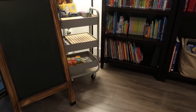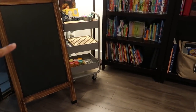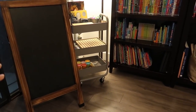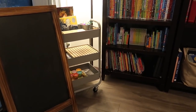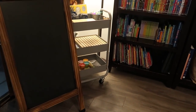Over here we have Annie's little preschool section. This is an Arteza magnetic chalkboard. She has some magnet letters over here, and she just likes to play with these animal magnets, and she also likes to draw on the chalkboard. So we have this in here now. We no longer have a whiteboard. I think that might have also been gone last year. So we use this chalkboard now in our homeschool.